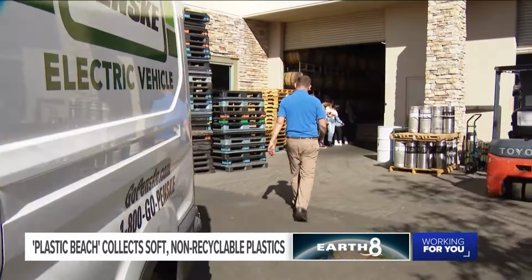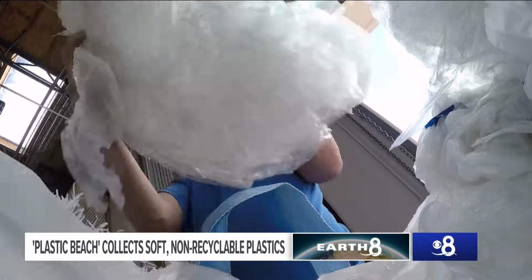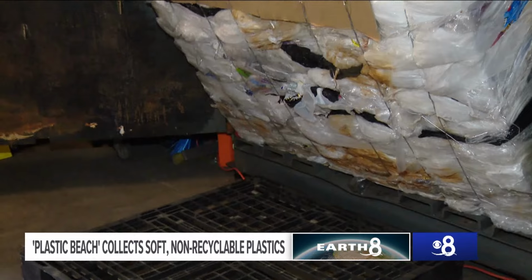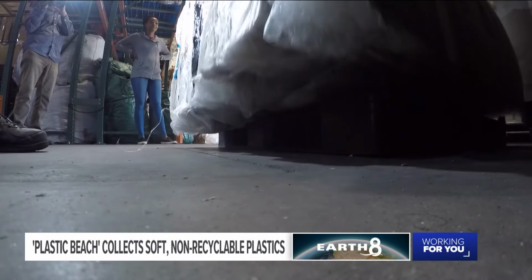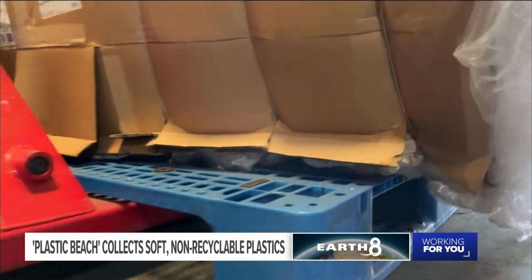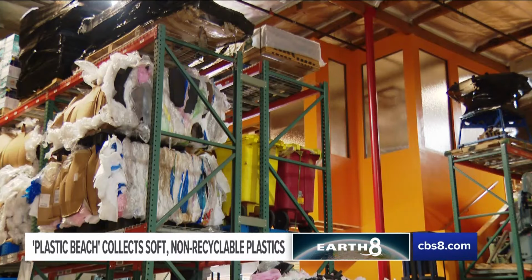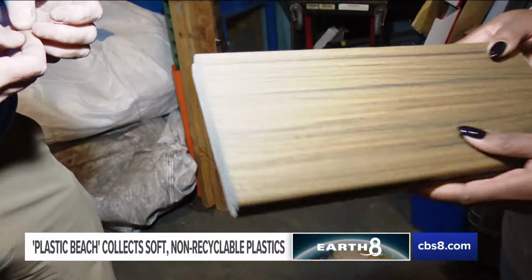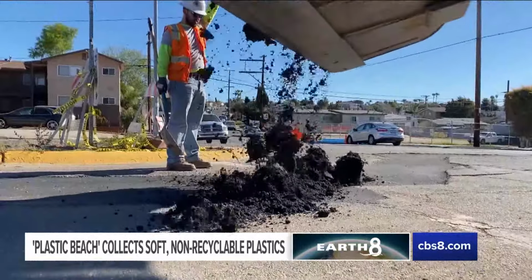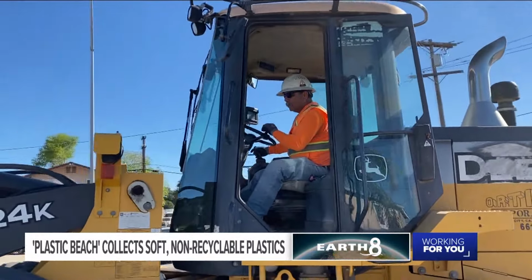Rolling up in an EV van, Plastic Beach will come to your small business or corporation for the collection of all grades of soft plastics. They will bring them back to their warehouse and compress it down in a baler because plastic expands and holds volume. Wires help keep it together, and the bales are ready to be stored, collected, transported, and even downcycled, which means manufactured into a product. We are partnering with these American companies, and they're making decking, composite lumber, even asphalt, so we can make our roads out of plastic. And the benefit is it locks the plastic away for the next 20 or 30 years.